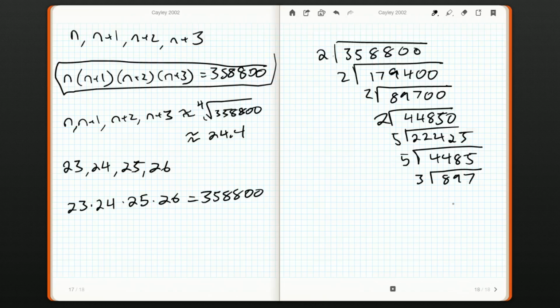897 divided by 3, I get 299. And I think that's 13 times 23, but that's because I already know the answer. I wouldn't immediately suspect that 299 is prime, because that would mean that one of these has to have a factor of 299, and that's impossible for numbers where four of them add up to 102, for example. So I know 299 is going to have a factor there.